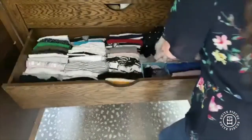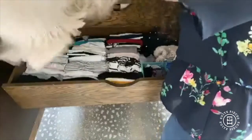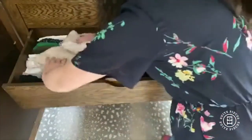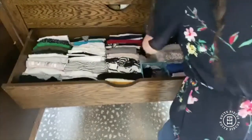And then the same thing with my scarves. This scarf here is fringy and furry, and I had to figure out how to get it into a rectangle. So this one I folded into thirds. And then I folded it in half. And then it fits nicely in there. And snug it in.